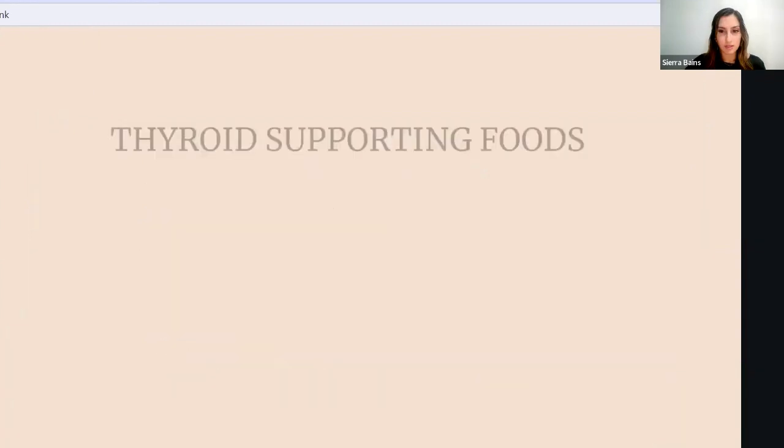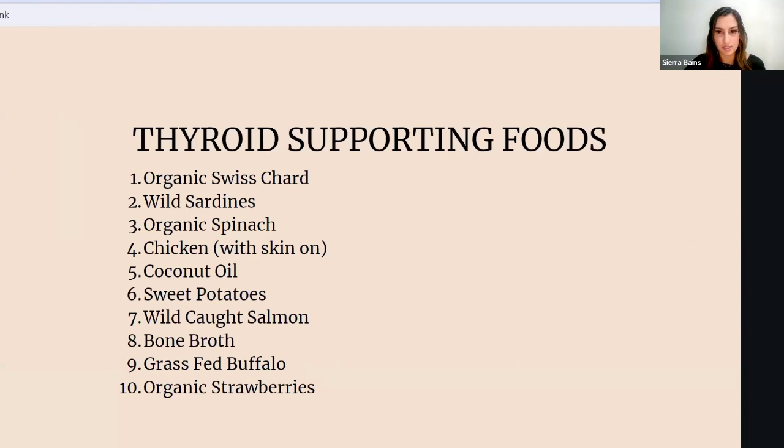Something that is fascinating is talking about all the foods that are really supportive for your thyroid. So go ahead, screenshot this, write it down if you want to, if you need a grocery list.